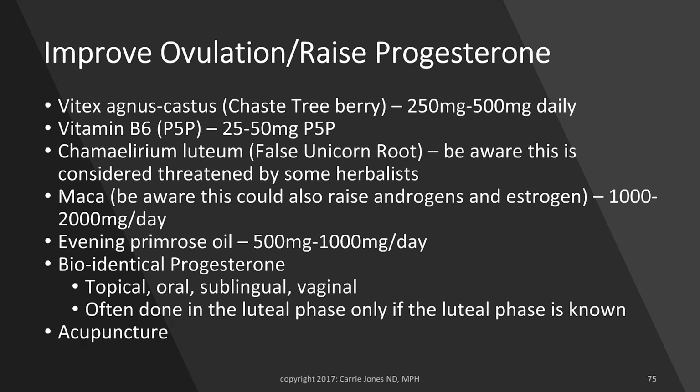You want to improve ovulation and raise her progesterone. How do you do that? Well, consider chaste tree. Have chaste tree 250 to 500 milligrams every day. Consider vitamin B6 to help with that FSH, LH, serotonin, and help with building progesterone.